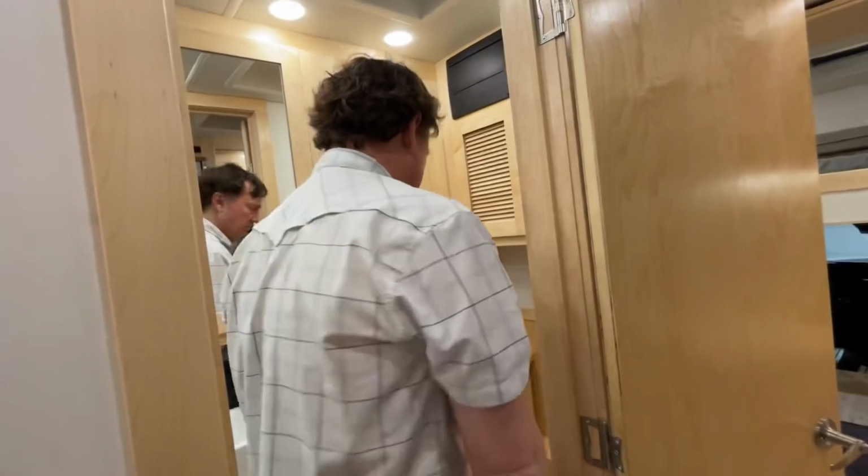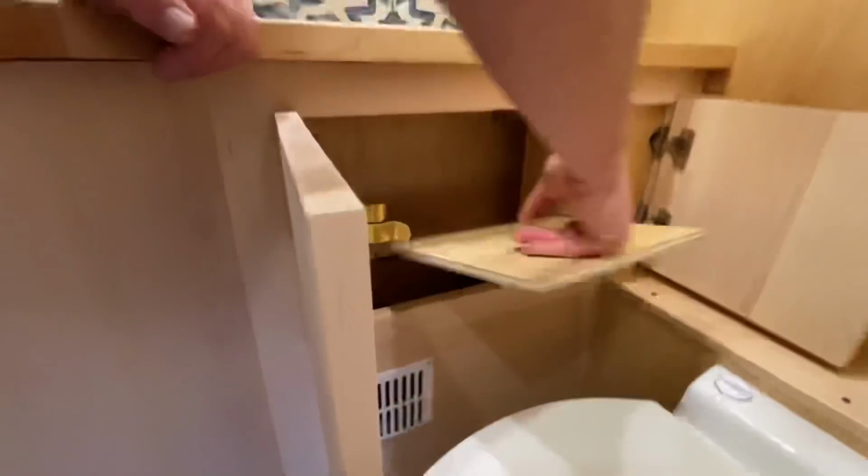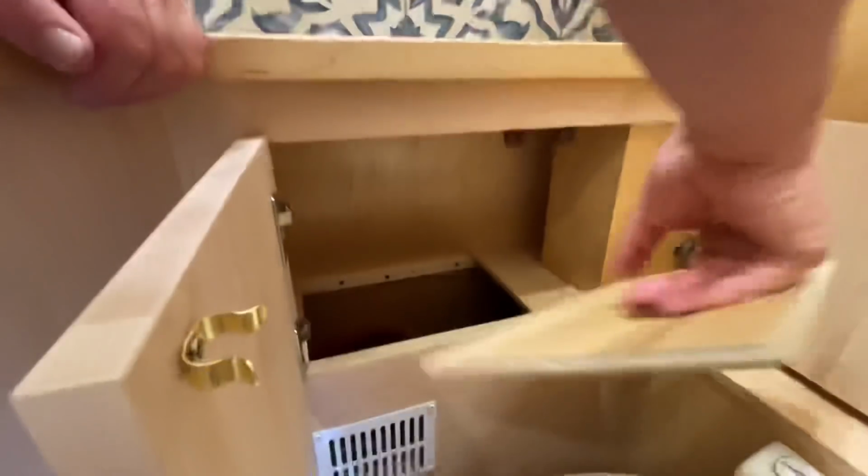Macerated toilet here. Let me open this up. You probably can't see much of this stuff, I apologize. But this is some of what I'm talking about in the way of accessibility that most of the manufacturers do not do.